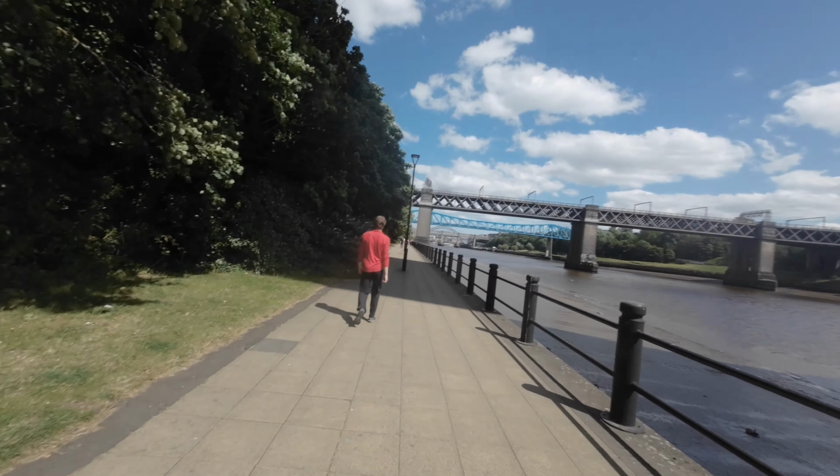Yeah, and then on the wall's end, you see in the distance there, we're coming up to the Green Arch. That's a bridge. That is a symbol of Newcastle. Used to be on, but it is on the Newquay Brown bottles. Used to be on the Newcastle football shirts. The people of Newcastle are proud of that.